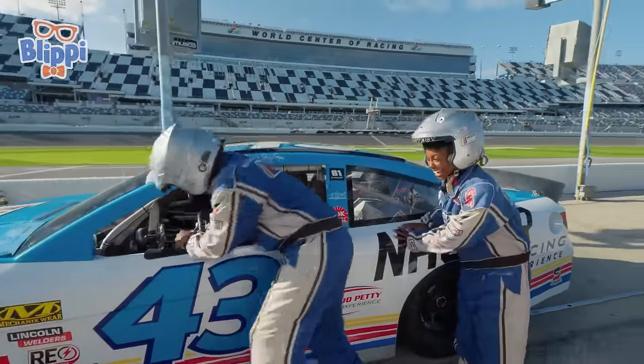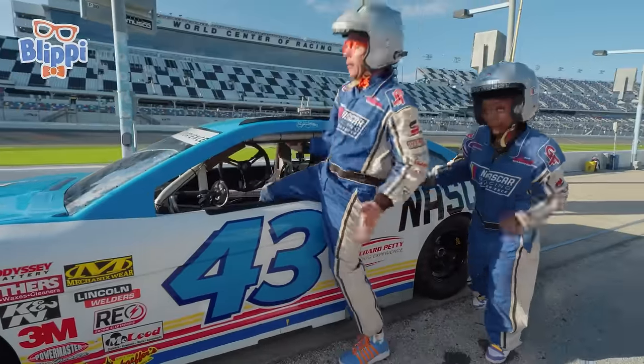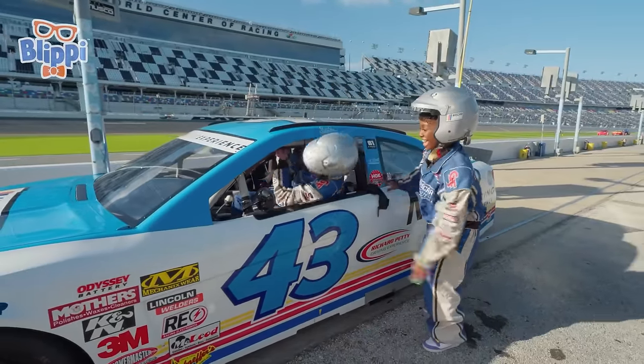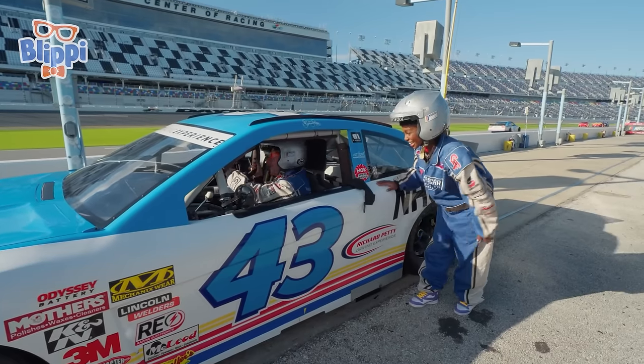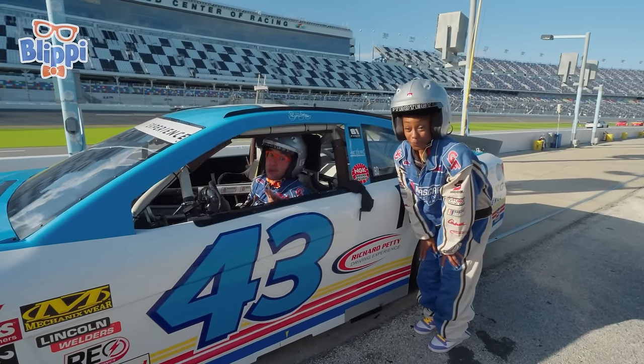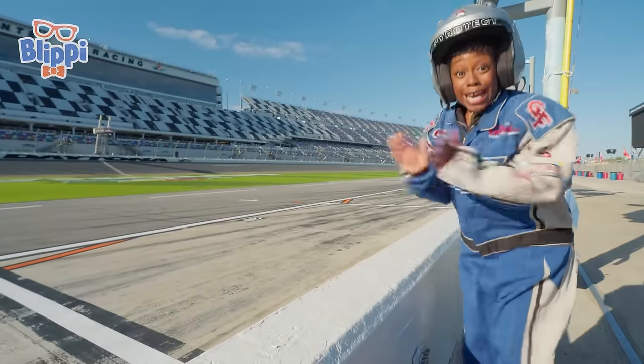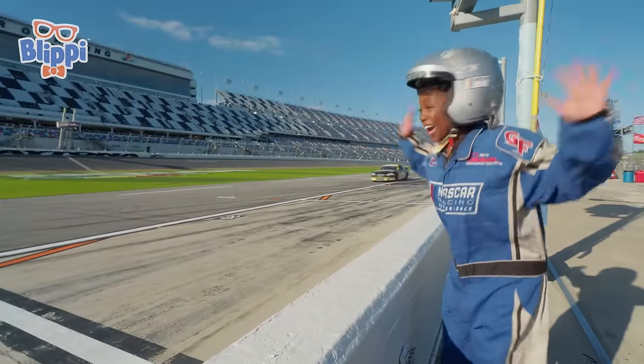Whoa, here we go. One leg and two legs. Woo! Watch your head. Whoa! Ooh. And remember, you don't want to forget your seatbelt. Yay, go, Blippi!